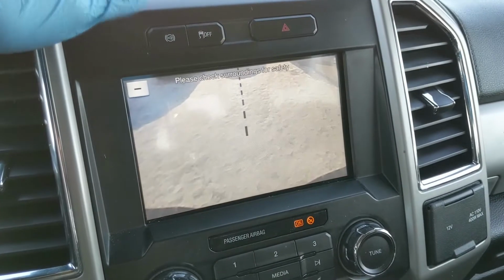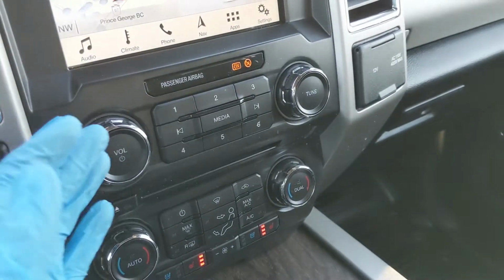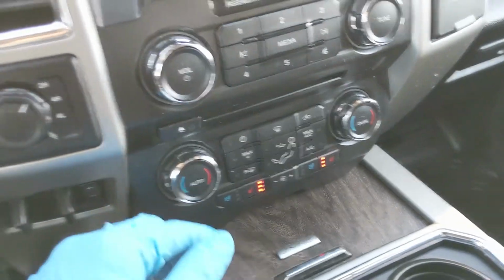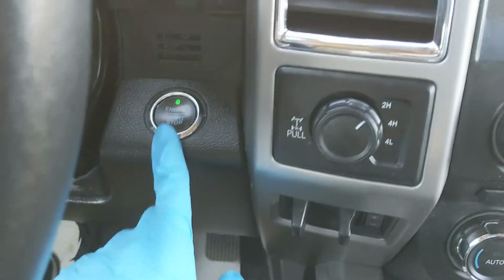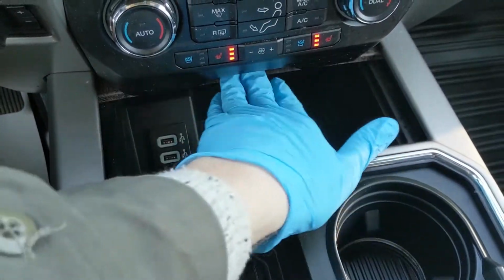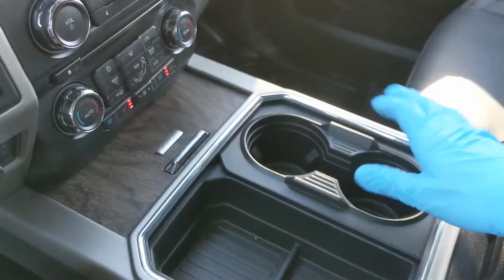You can also zoom in on where your hitch should be if you want an easier time hooking up a trailer or something. Moving down from that, you have your physical media controls and physical climate controls, with heated and air-conditioned front seats, so you can stay comfortable no matter the weather. To the left of that, you have your 4x4 controls and trailer brake. Also, once again, this is a push to start. And to the right, you have a 12 volt and 110 volt power outlet. Then down here, you have this compartment, which opens to reveal two USBs and some space for your stuff. So plenty of opportunities to plug in your devices.